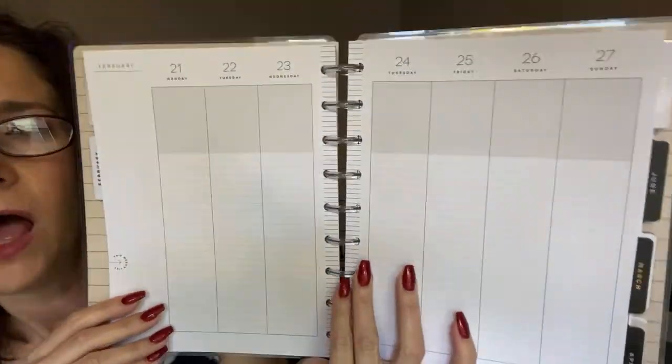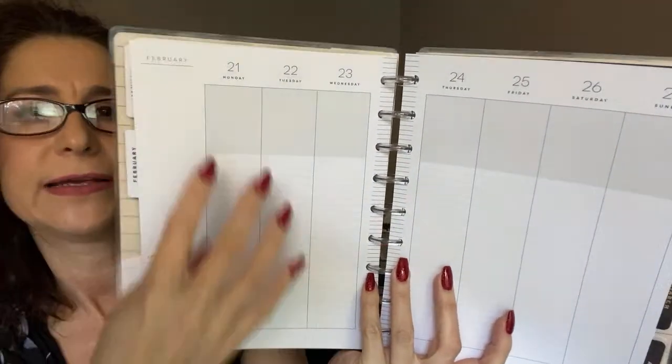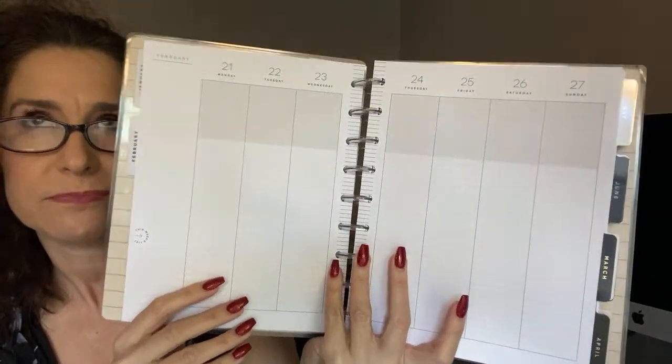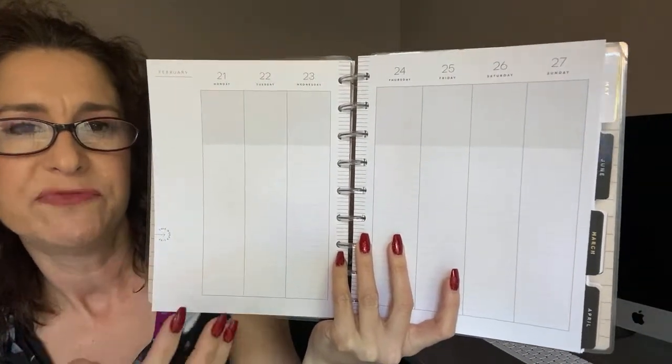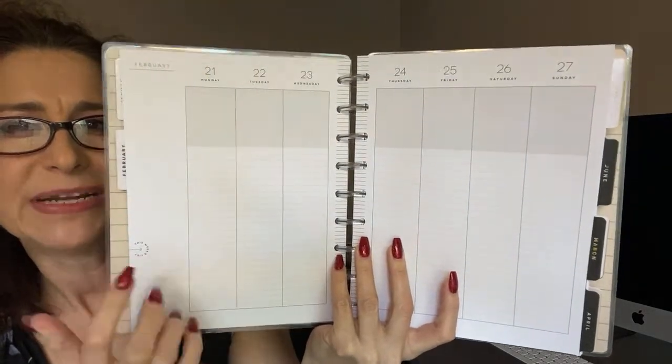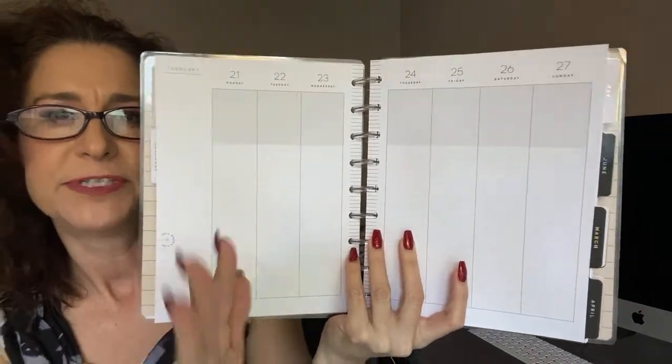Then I have this one, which I think I'm going to use on the planner channel to do more tutorial videos. I like this layout, not really for my personal use, but it's the vertical lined layout. I love this for meal tracking, expense tracking, to-do lists. It's really good as a functional kind of planner layout, but it doesn't have those three boxes. I'm not sure on that one for my personal one, but there's a lot of things you can do with it, so I'm probably going to use it for that.